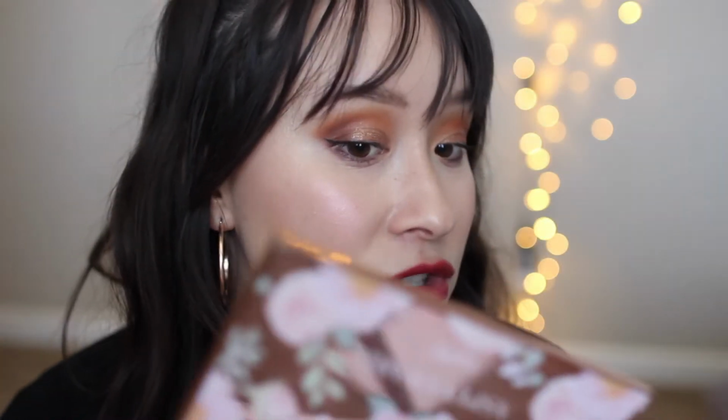It definitely... I'm gonna try this side as a highlight. Okay, so verdict is in. I would not use this as a blush. It's just too highlighty, I guess, for a blush. I have some texture on my cheeks and it's really emphasizing it. But as a highlighter on this side, it looks really nice considering how corally it is in here. It doesn't even look like that on my skin.